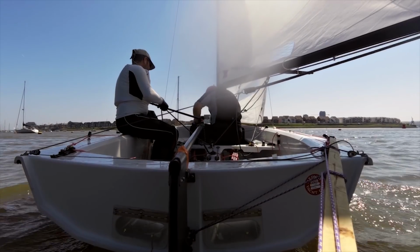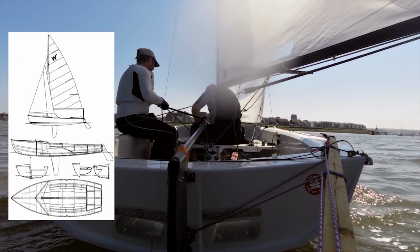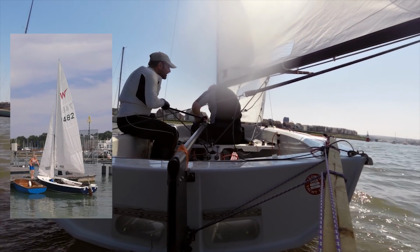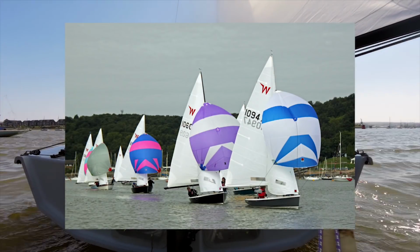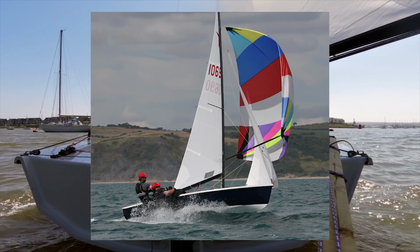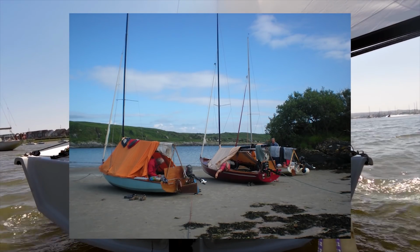Anyway, the Wayfarer's a comparatively big two-man boat. They weigh a ton and are conservative in every sense of the word. Big, sturdy, stable, easy to sail boats. Over 10,000 have been built now, of various different versions, and they've done some impressive cruising, crossing some large expanses of water, not just bimbling around on rivers.